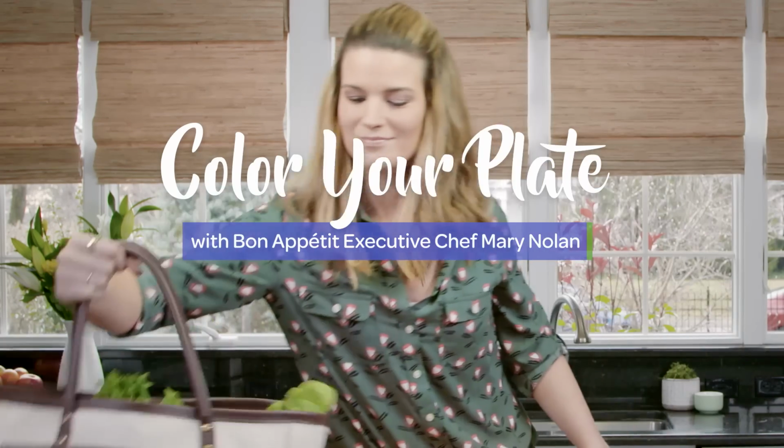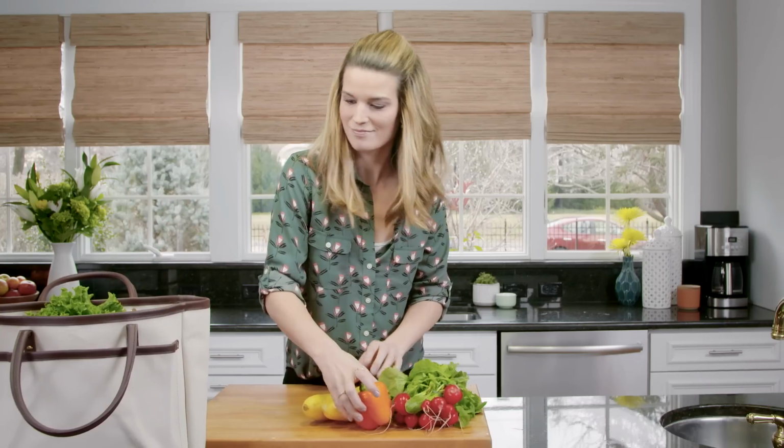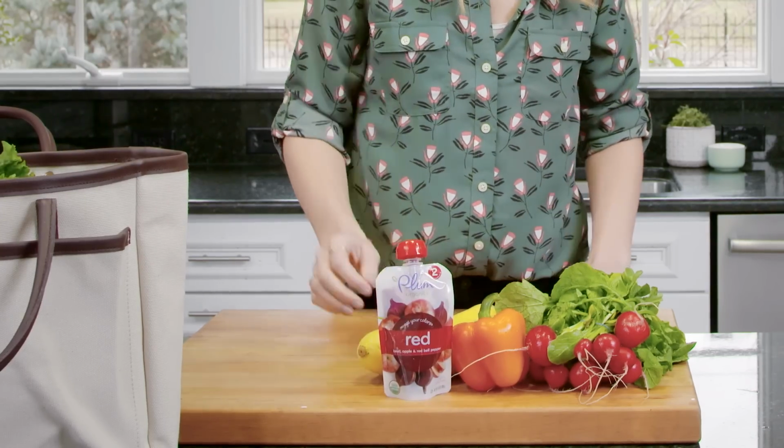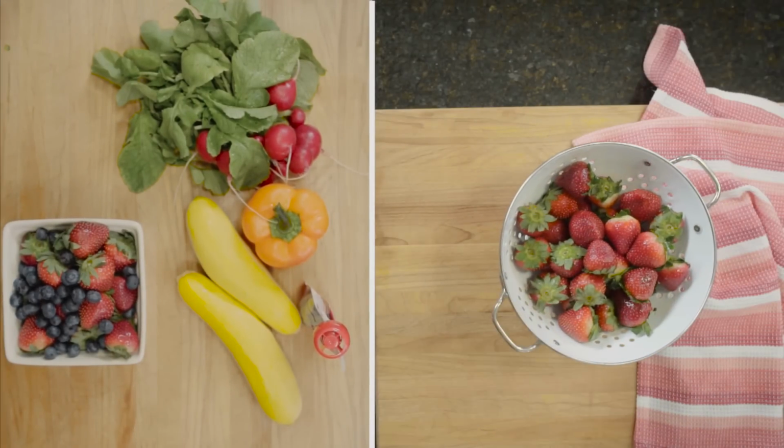I like to incorporate color in all of my meals throughout the day. There's lots of inspiration out there, even in baby food. Recipes curated by color make it easy to introduce my babies to a variety of colorful nutrients.